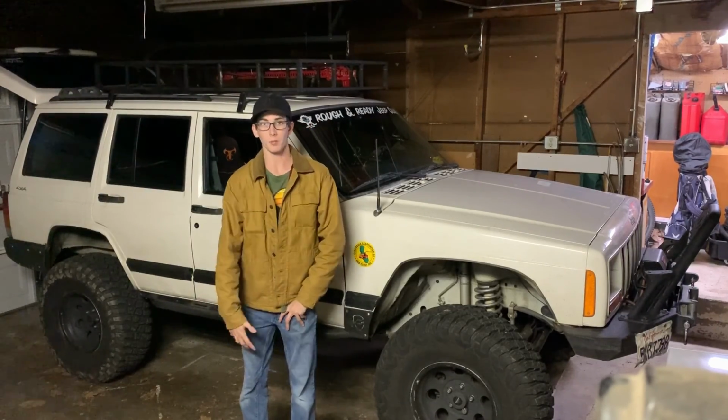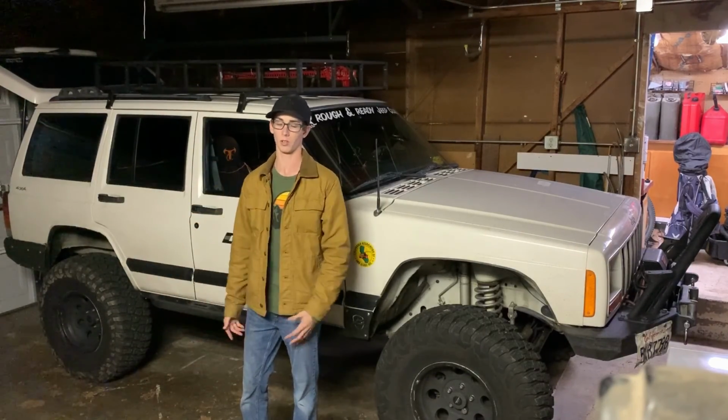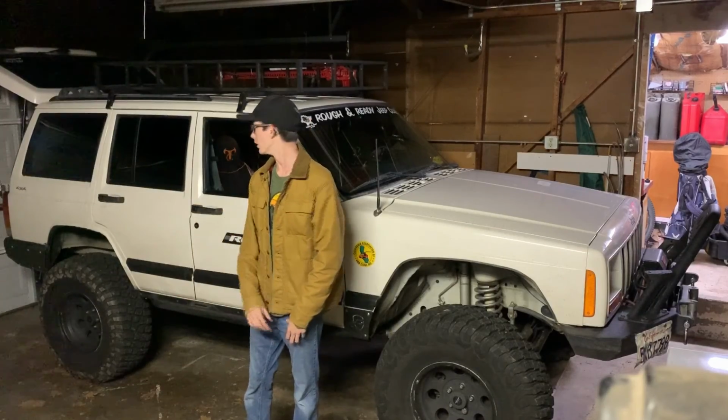You can also fold down the back seat and make the whole back kind of like a bed, which is great, like a truck bed, and you can actually sleep back there if you wanted to. I took everything else out, and it's been great.